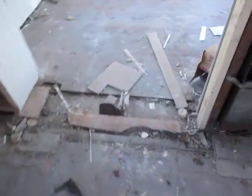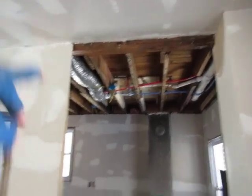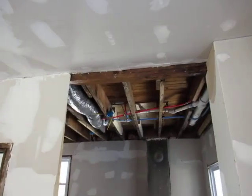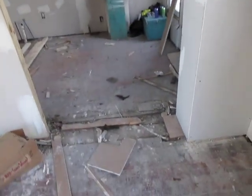Okay. So yeah, header. I mean, you can see that sagging. It doesn't usually show up in the video very well, but this is a load-bearing wall, and that is definitely sagging. And sag's common. This is probably a 100-year-old house, so some sagging is normal, typical, but why not fix that while you got the plaster tore out?